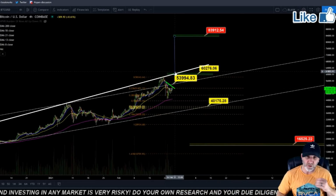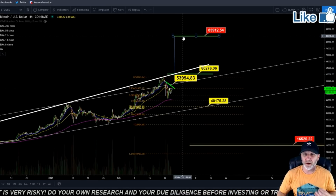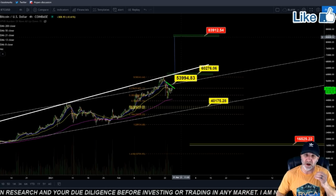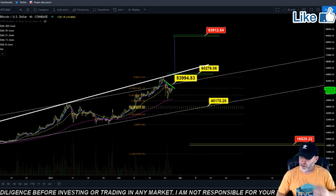Although if we do the more bullish prediction up, way up, that happens pretty quick because it'll be all FOMO buying. But beware, it comes down just as quick as it goes up when you do get a FOMO run like that.